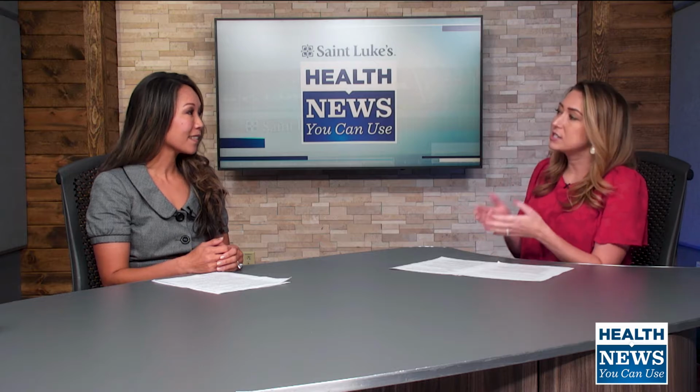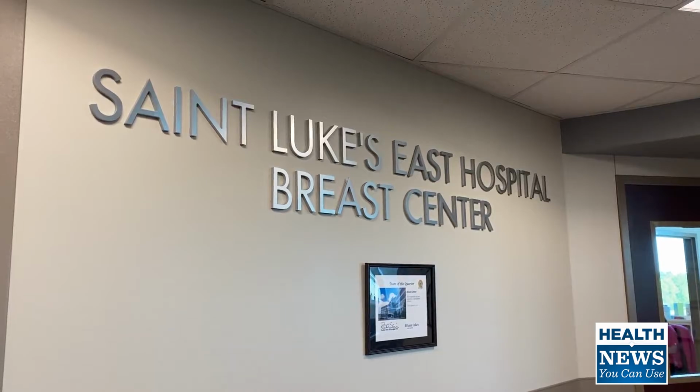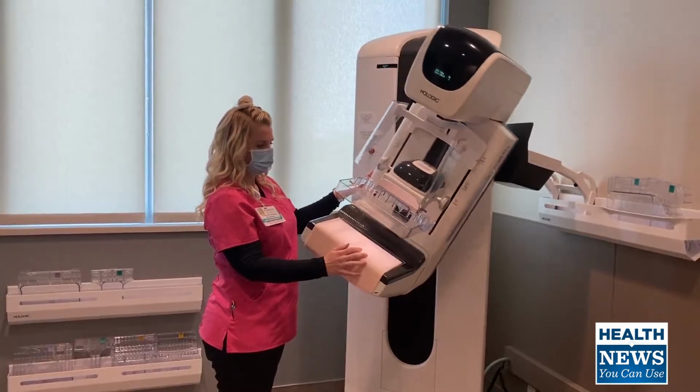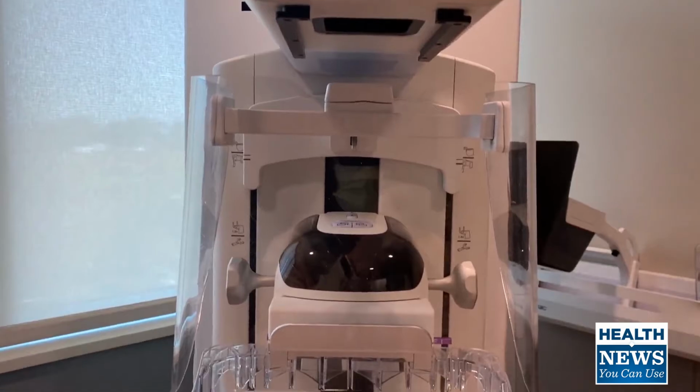Okay, so what are the current screening guidelines? There are several different guidelines out there by different organizations, and it's very confusing. But here at St. Luke's, our breast experts follow the guidelines of the American Medical Association, the National Comprehensive Cancer Network, American College of Radiology, and American Society of Breast Surgeons. They all recommend a screening mammogram once a year for women ages 40 and older at average risk. Now, women at high risk may need to start yearly mammograms before the age of 40, and these women should participate in our high-risk breast clinic.